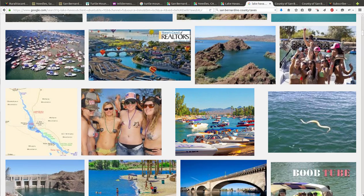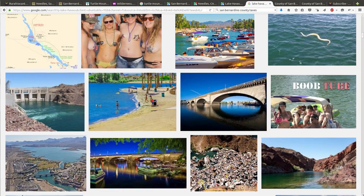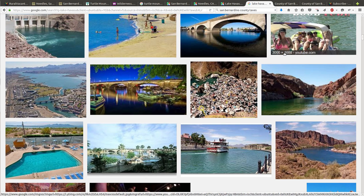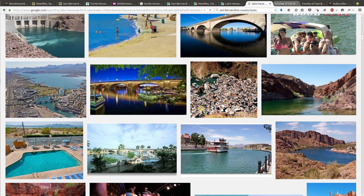Girls, topless girls, sunbathing girls, guys with big macho boats. It's a lot of fun.